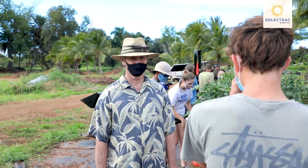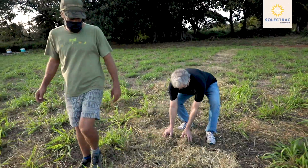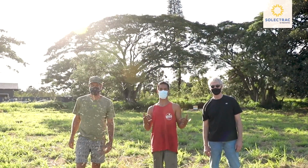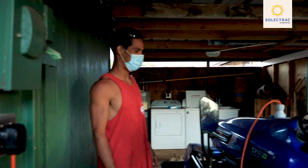From running a lot of diesel and other biofuel machinery, it's really cool to see what electric can do and dish out. I also really like that I don't need to go to the gas station anymore, which would cost me quite a pretty penny every week. Now we just drive it to my garage and hook it up to the sun, which is awesome.